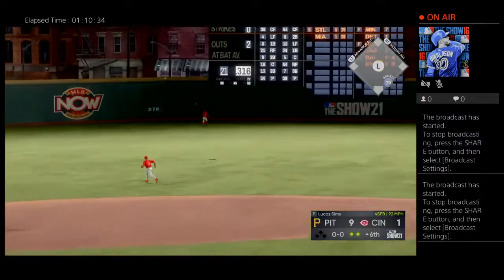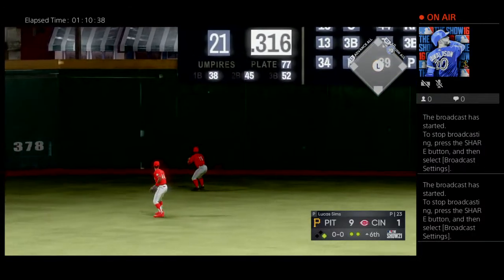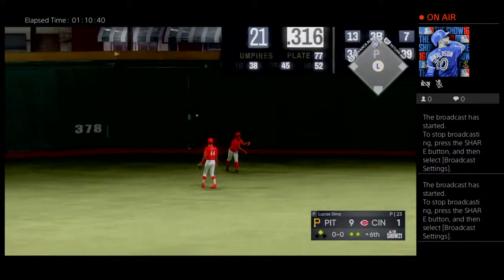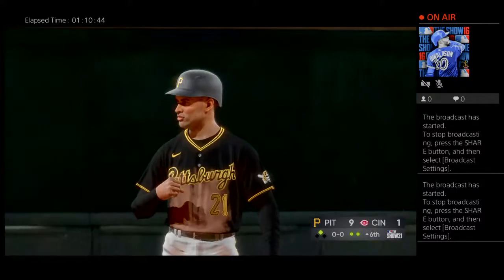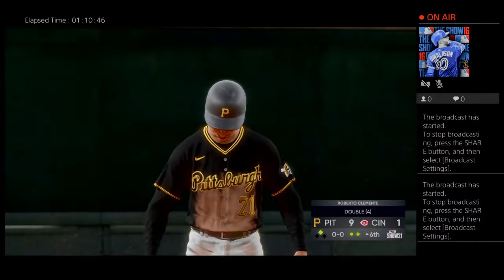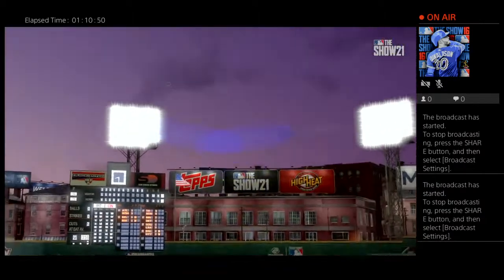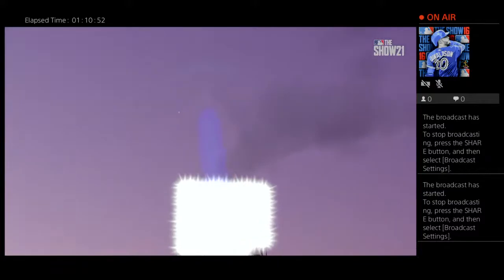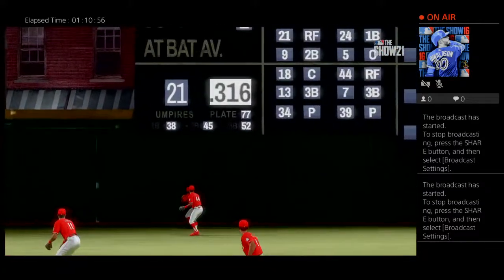High in the air and deep to straightaway left. Here's Foster backing up on it, but he can't get to this one. It's off the wall. And he is into second with a double, his 3rd hit of the night. When you play with fire, you have to expect to get burned once in a while. He's about as hot as you can get right now. They continue to pitch to him, and he continues to make them pay. Nice double off the wall here.